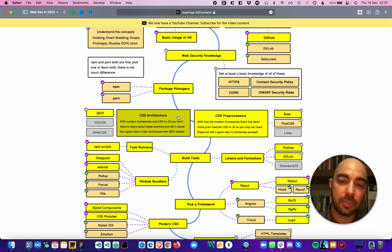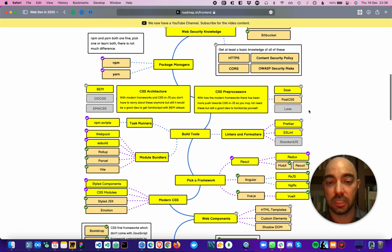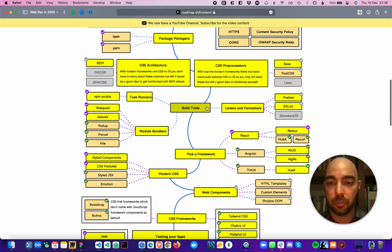CSS architecture, I don't actually recommend this. BEM is not very used anymore. Sass, not really anymore. For the most part, people use CSS and JavaScript, which is much more powerful, particularly styled components. Of course, you can use styled components with React or without React, but React is definitely something I would also recommend.